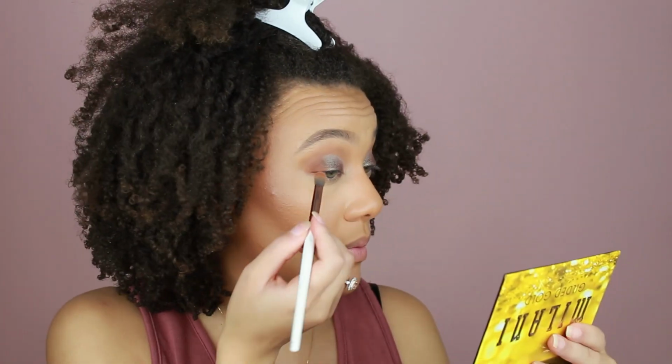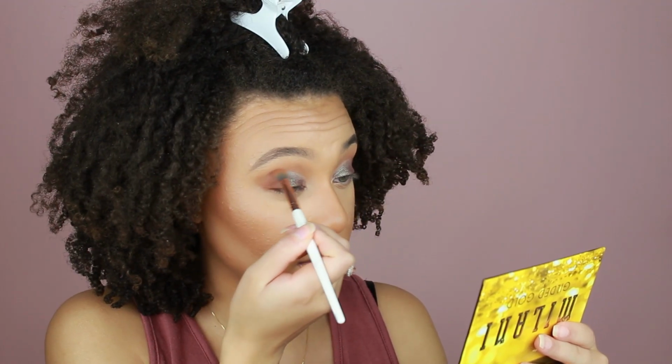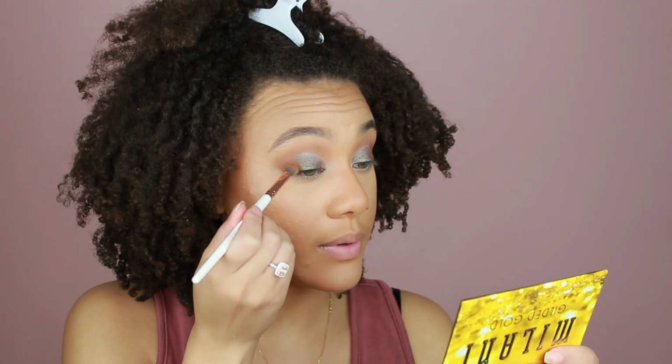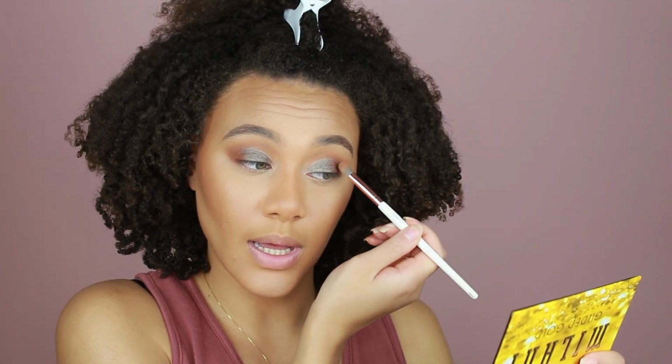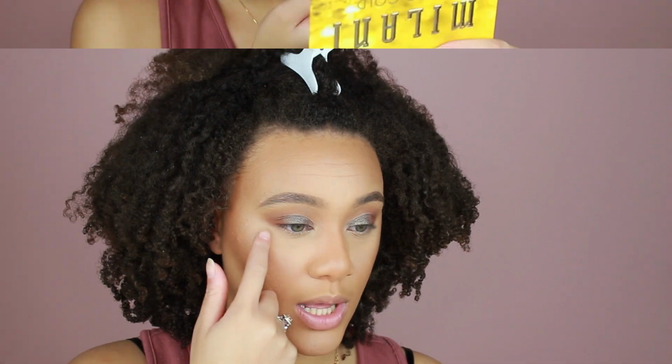And take that fluffy brush and just kind of blend out, like I said, the edges again, because you want everything to look like a really nice transition, like everything just kind of melts into each other. I'm going to go in and use the shade Eden, and that's that kind of bluish greenish shade. I'm gonna put that on my lower lash line.